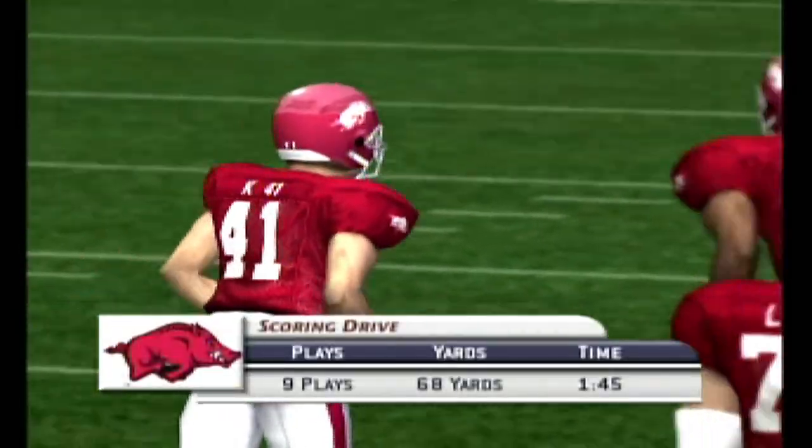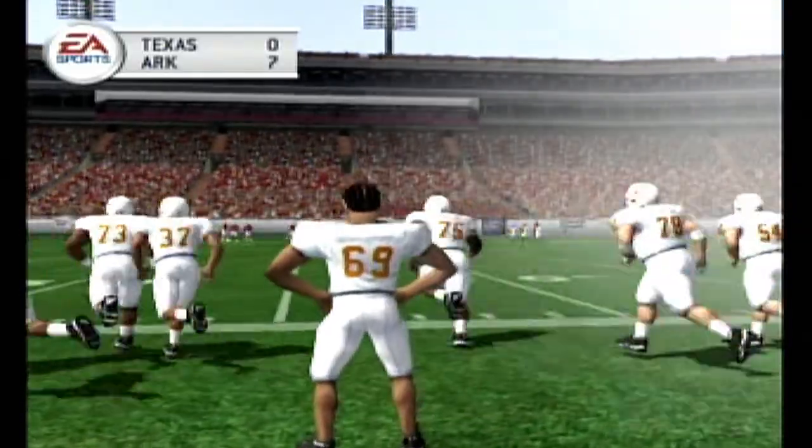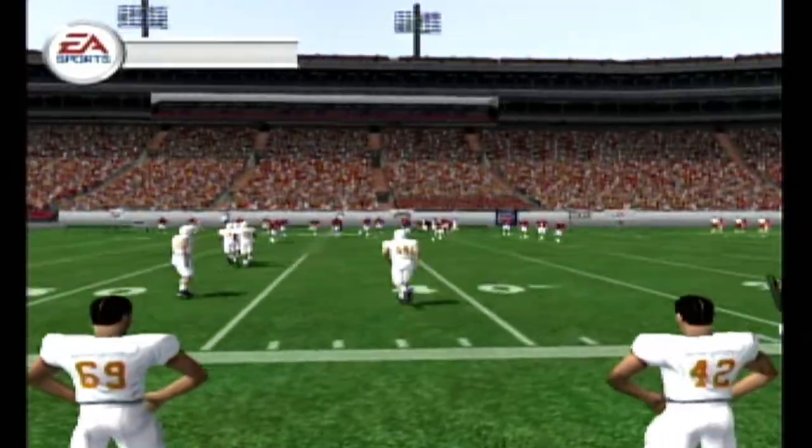PAT. Over 4 minutes remain in the second quarter, and our score is Arkansas 7, Texas nothing.